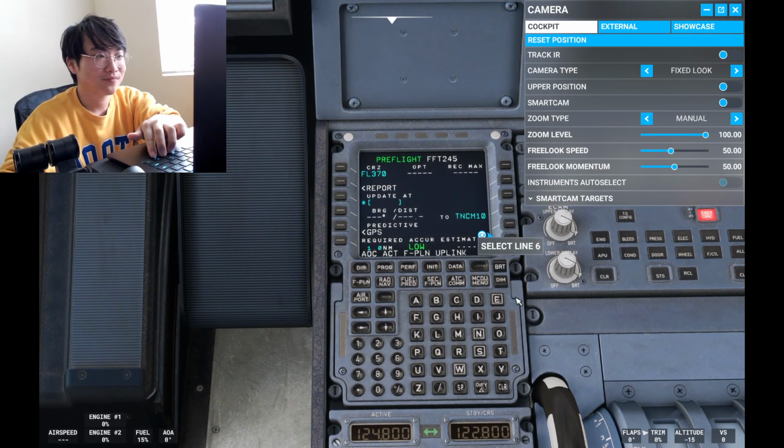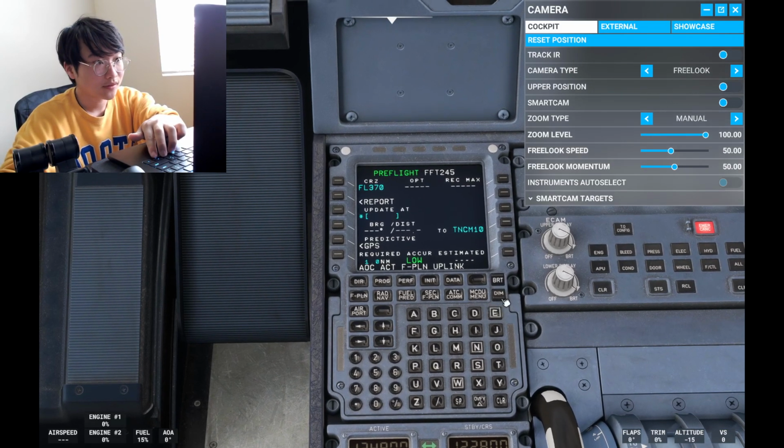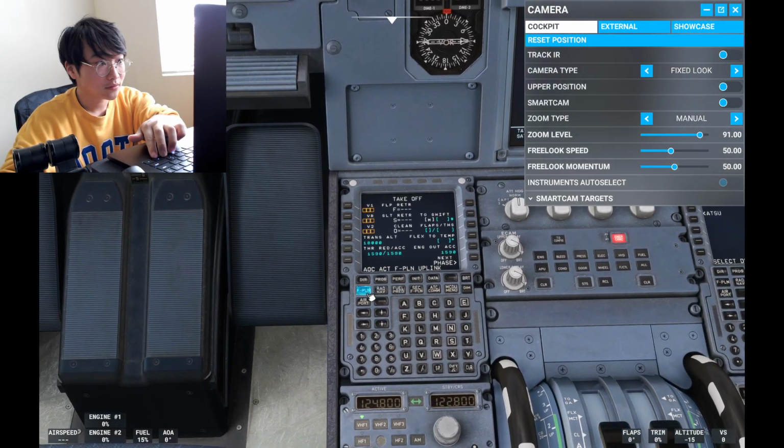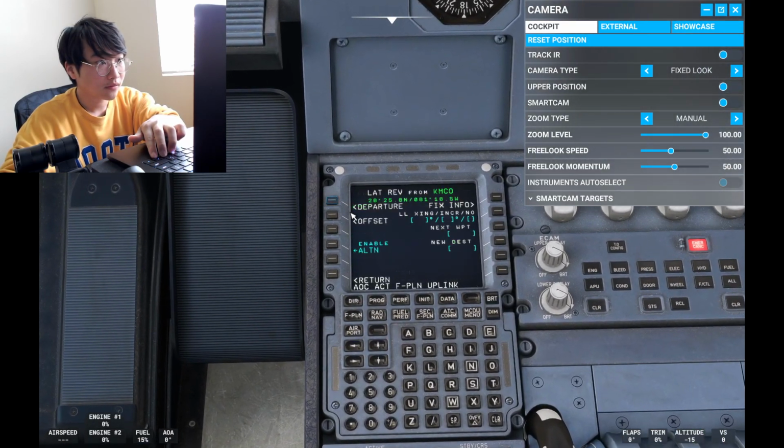Delta 1250, the Orlando wind is very well at 3 knots, runway 17 left, clear to land number 1. Clear to land 17 left, Delta 1250.